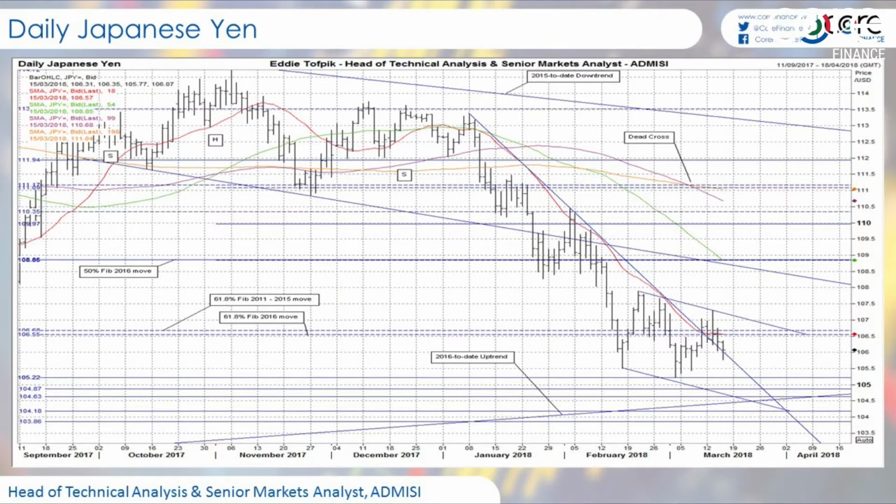And there may be another thing. We've got an uptrend line, a 2016-to-date uptrend line, which is pushing through to the bottom of the chart. It's coming through at 104.43 at the moment. That's why it seems to be bouncing up, I think. And we're coming to a cusp in the first week or so of April.